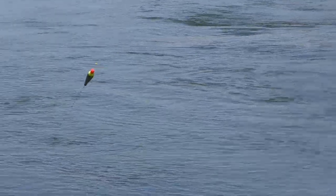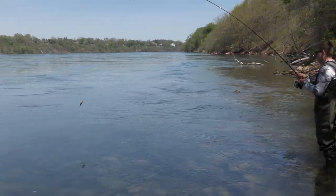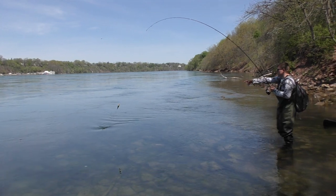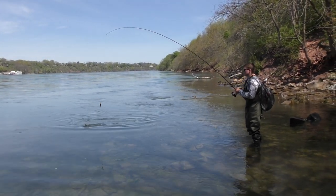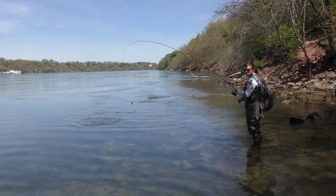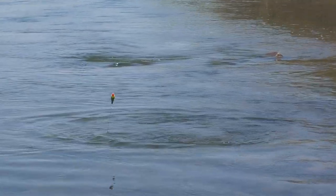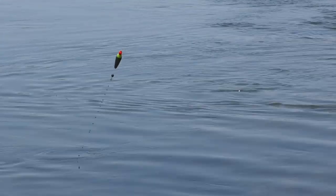I'll be landing support. Luke's got the landing job coming, he said. Oh, there's more of them. There's three. There's steelhead following it? There's three of them right there. Well, it looks like Luke's running back to get his fishing pole, because apparently there's three following it.